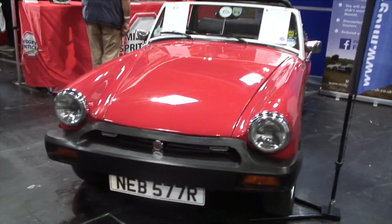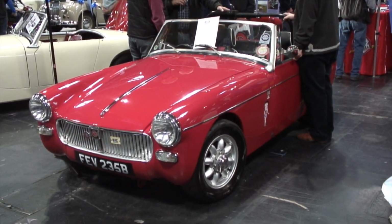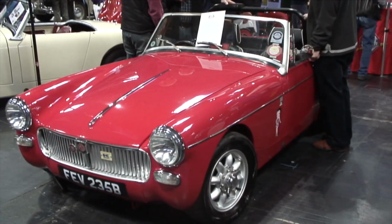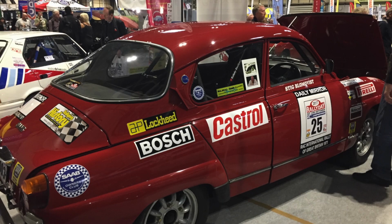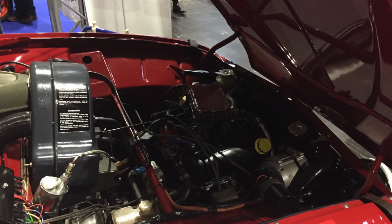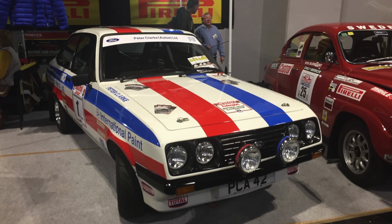Various MG clubs were at the show as well, representing the brand. Plenty of classics such as the MG Midget, and you were able to get up close and view them all. Rally cars were well represented, with Rally History showing some classic rally cars, like this Saab 96, complete with its V4 engine. And don't forget, our favourite SD1.